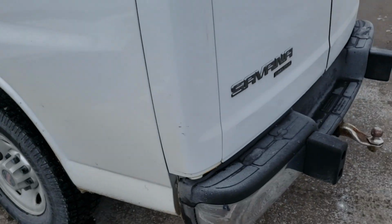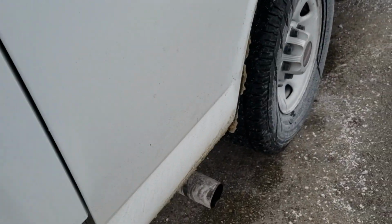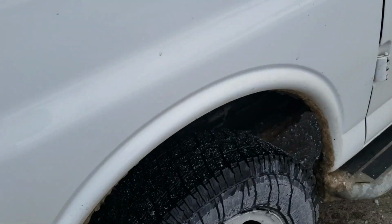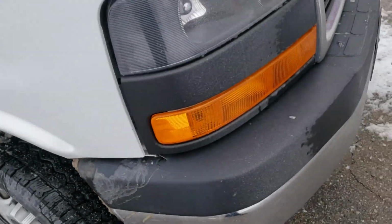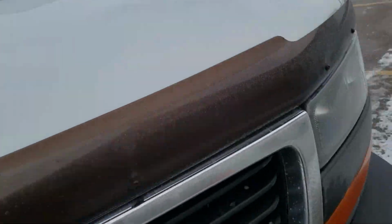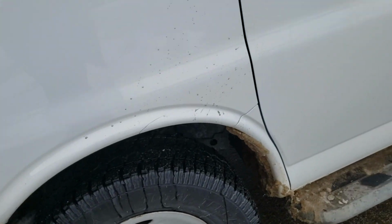This is kind of a spontaneous one. A little bit of dirt on the back window, some on the sides, just a very light amount of dirt. Top half of the van is pretty clean. So not gonna be much of a test for whatever system this is. I just know it's a touchless wash.